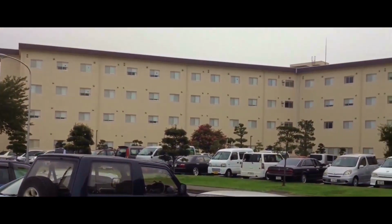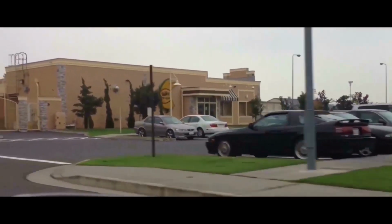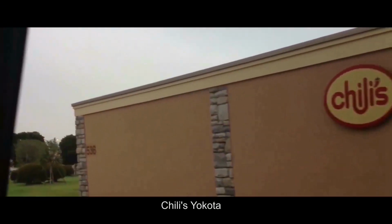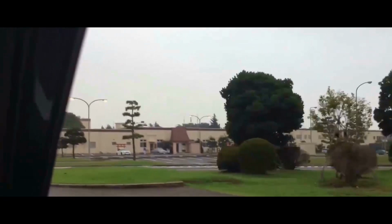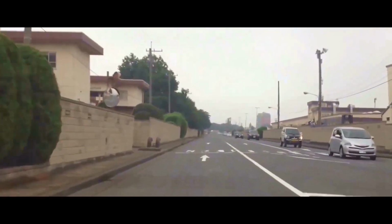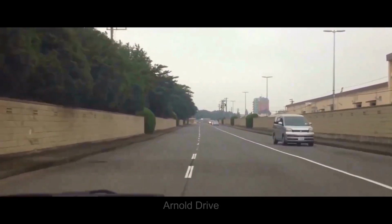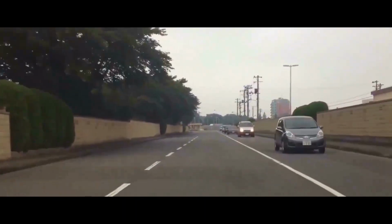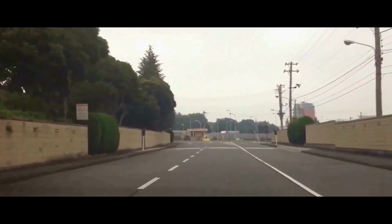Pan around back to the Kanto Lodge once again. This is the Chili's restaurant. We're coming up on the backside of Chili's now. Chili's Yokota. And it's just like any other Chili's back stateside. Standalone restaurant and operates pretty much the same way. We're headed down Arnold Drive toward the West Terminal gate near the AMC Passenger Terminal, and if we were to go beyond Highway 16, directly on the opposite side of Highway 16, we'd be over at the West Housing Annex.